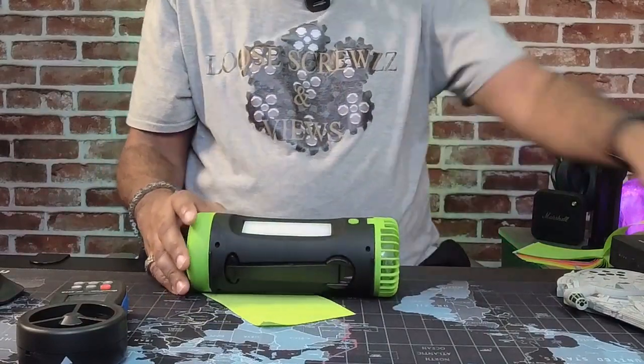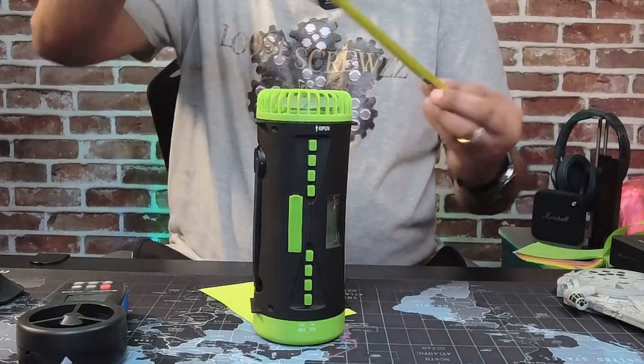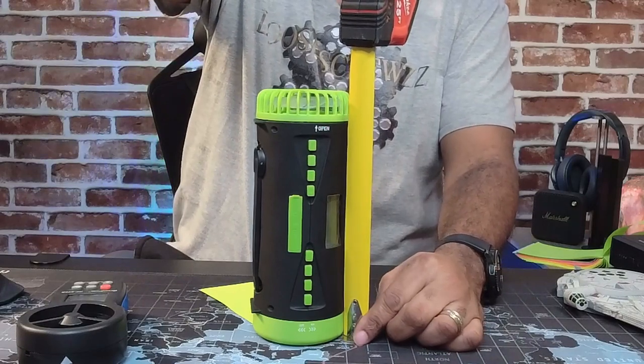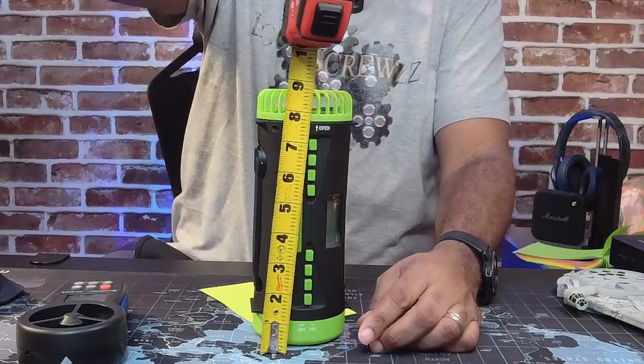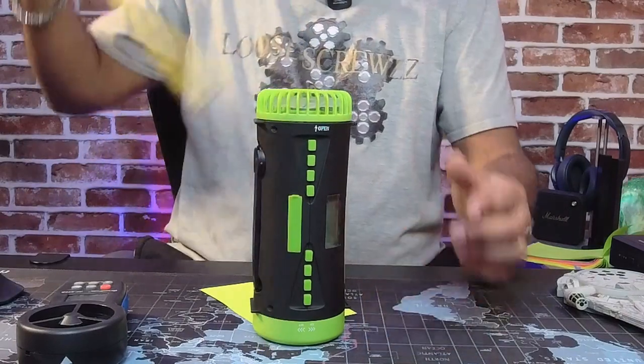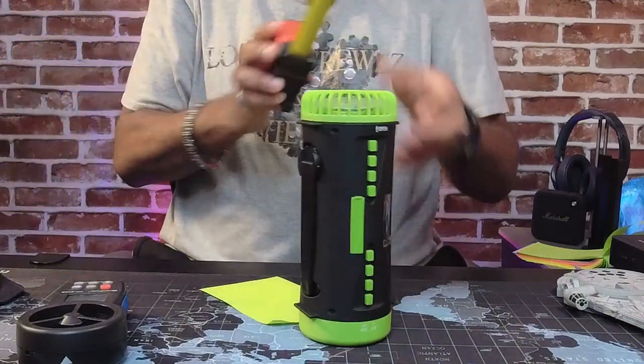Let me see what the size of this is. I didn't even look at how tall it is. We're looking at about 8.5, almost 9. All right, and across we're looking at about, let's see here.